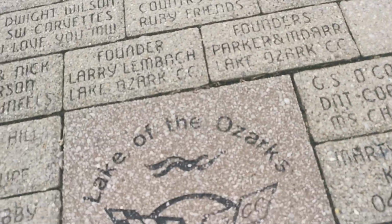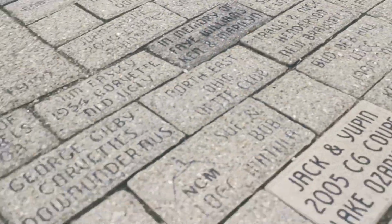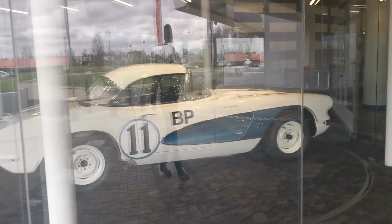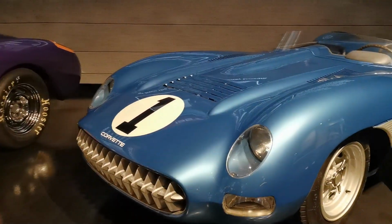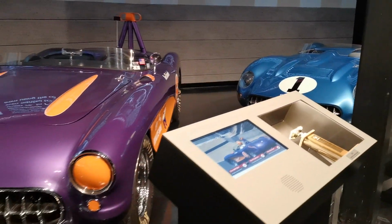Exactly. But for example, you get there, and it's all nonprofit, right? They have bricks that are all donated by different Corvette clubs around the world. Right as soon as you get to the front door, there's a display case. There was a racing Corvette at that point on the rotisserie. They had every significant Corvette ever made, or a movie car, or racing, or victory cars, or even prototypes. Everything was in the museum.